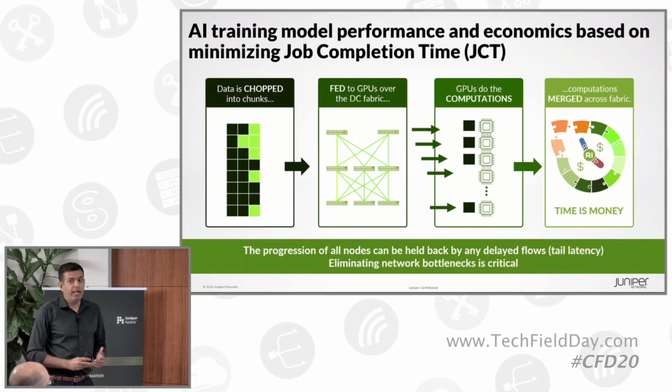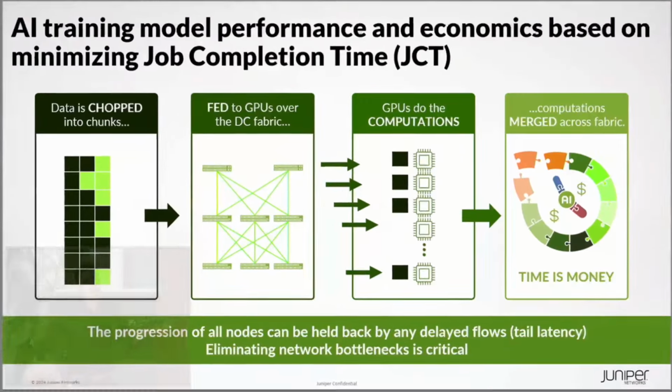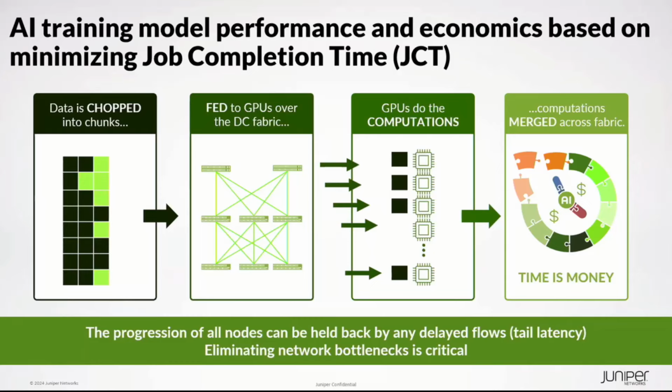Another example of this could be model parallelism, where the model is too big for all the layers of the neural network to fit into one GPU. So each layer or a set of layers is fed to different GPUs, which leads to even more complex traffic patterns over your backend GPU networks. Hopefully that explains why eliminating those network bottlenecks is super critical in this infrastructure.